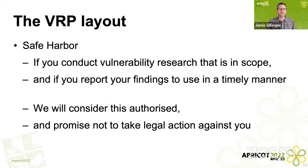And then at the very bottom is the safe harbor language. I was talking about this one before. I've summarized it here into 4 points. If you conduct vulnerability research that is in scope, and you report the findings to us in a timely manner, we will consider these acts as authorized and promise not to take legal action against you. And again, this statement is really powerful so that security researchers have an assurance that we're not going to send legal notices to them.